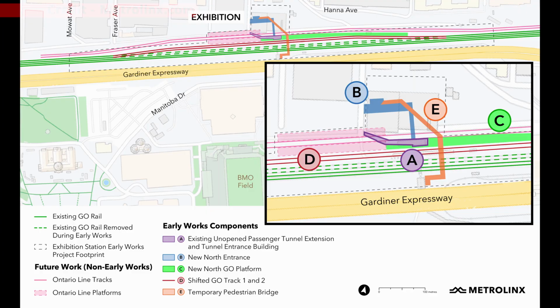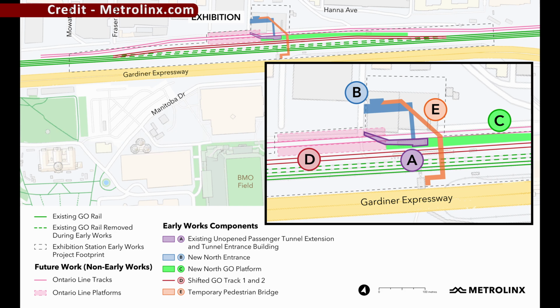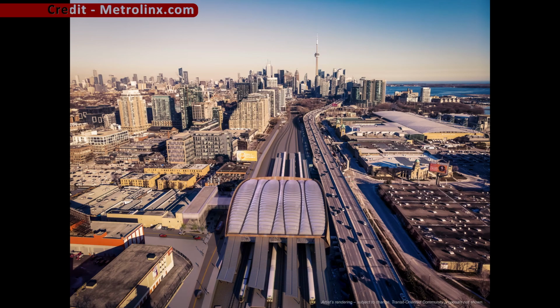So let's move on. This is a nice slide from Metrolinx that shows the early works that have been going on at Exhibition Place. You'll see some of the footage coming up that highlights these particular things. So E in the orange there is showing the new pedestrian bridge that's been built, and that takes you over to B, which is the new north entrance that we'll show as well. You'll also be able to look at some of the platform there, where C area, where the new platform is being built.